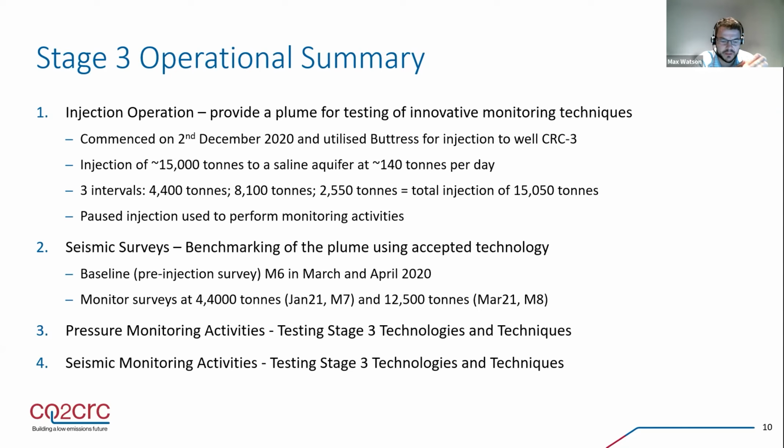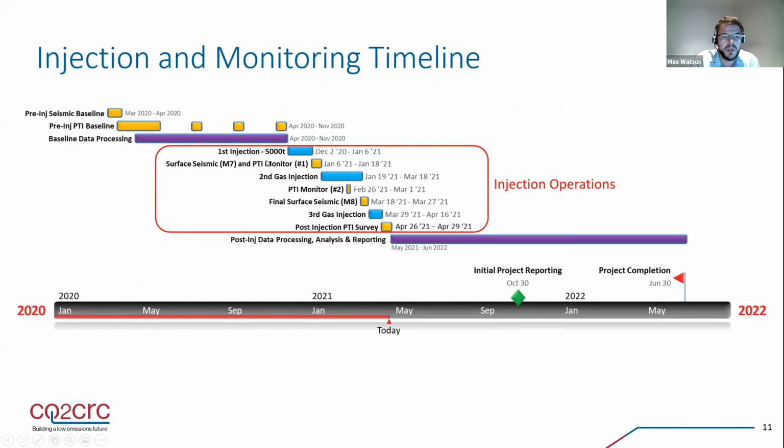I won't take you through this one. It's fairly straightforward. So it shows when we did the injection, when we paused for our first surface seismic acquisition. These numbers M6, 7, etc. They're monitoring surveys, and we've done a lot through the years, and this is the 7th seismic survey that we've done, but the first for the stage 3 project. And progressed through that process, and now we're in this phase of data processing and analysis.